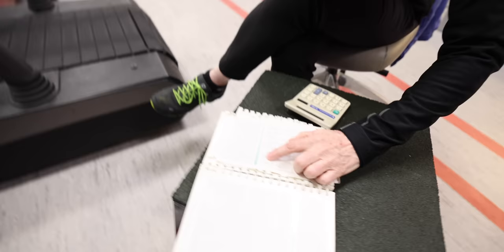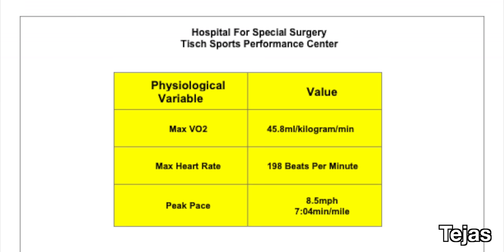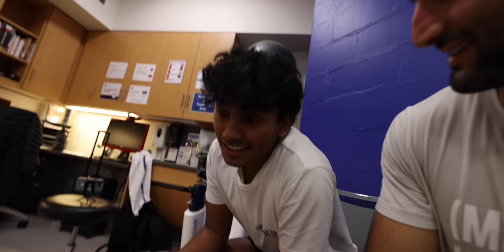Okay, so 20 to 29 year old guys, over 2,000 people tested. The average guy was at 43. You were at 45.8, so that puts you at about the 62nd percentile. Not bad.